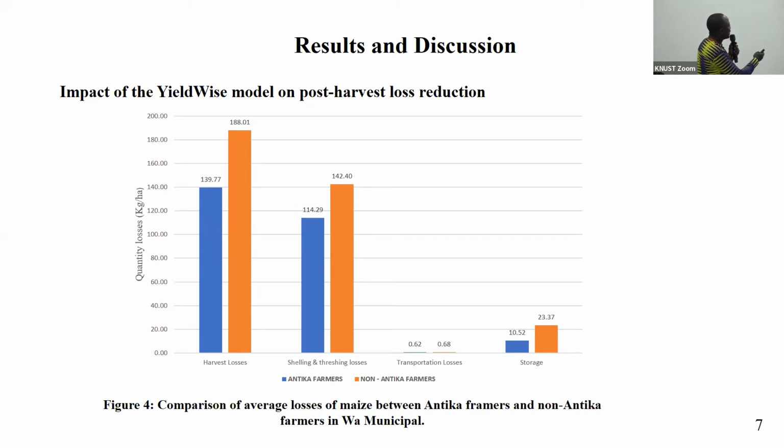So you could see that the harvest losses, those under Antica, were actually drastically lower than that of those not benefiting from the yield-wise model. Then the sharing losses also gave the same, but for the transport losses, the figure was so marginal, 0.62 and 0.68 comparatively between Antica and non-Antica farmers. And the storage losses also give 10 for Antica and 23 kilograms per hectare for non-Antica farmers.